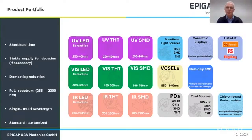Then we package our own and bought-in LED chips in THT packages, so TO cans or 3 or 5 millimeter LEDs. And as I said, we have an SMD production line in-house, where we also package these chips. Somewhat of a specialty in our product portfolio are broadband light sources, where we use chips and packages and apply light conversion materials to these LEDs, and these are then packaged into SMDs and THT packages.